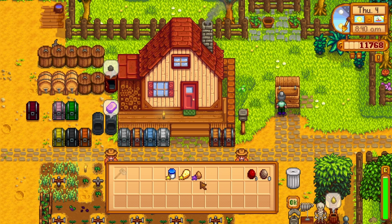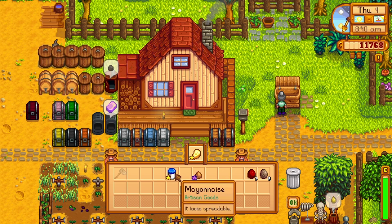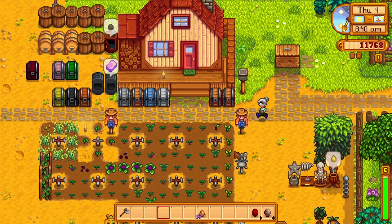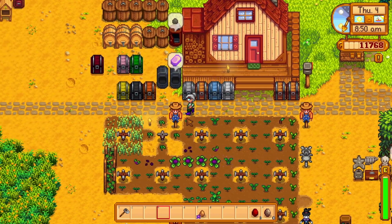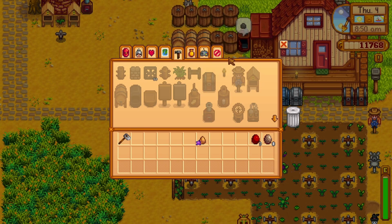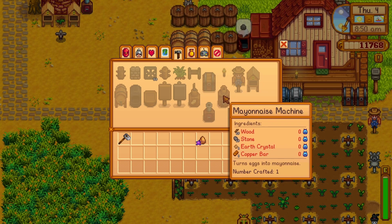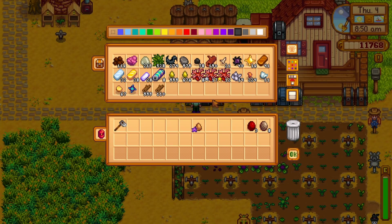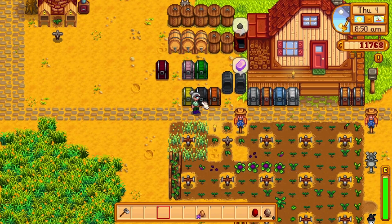And then I saw that large egg. I thought, what the heck? Why am I carrying around a large egg? Not sure. I did make a decision though. I think that because we have so many eggs, we should go ahead and make some more mayonnaise machines. And I don't know why I didn't do this before.